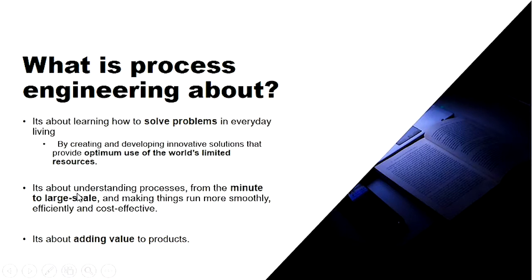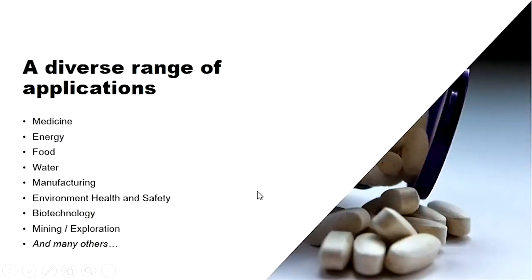Scale up, something you discover in the lab, bring it to a large scale where it can be used. That's the mantra. And then adding value to products, okay? Quickly, diverse range of applications: medicine, energy, food, water, manufacturing, environmental health and safety, biotechnology, mining, exploration. So lots of our graduates work in all these areas.